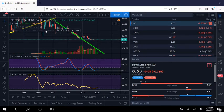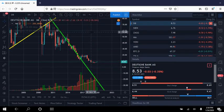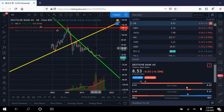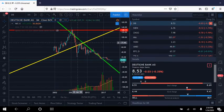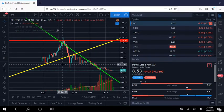Okay, so we're going to start with the lower time frames and then work our way all the way up to the 3 month. But first, of course, if you're familiar with the channel, the first thing that we do is just verify the descending, ascending, and crucial levels here. We'll do that very briefly.